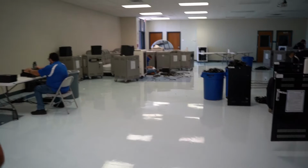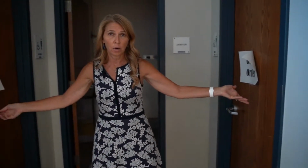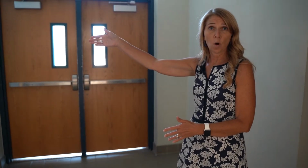It is very isolated, however, it is right next door to the library, so our librarians can definitely check in on a student. We have 2 restrooms, a restroom here and a restroom here, as well as when you go out the door right here, we are in the foyer and we have immediate access for the parents to pick the student up where we do not have to go back through the building. This is also a direct walkway to our nurse, so our students can be isolated while we are moving them to the isolation room.